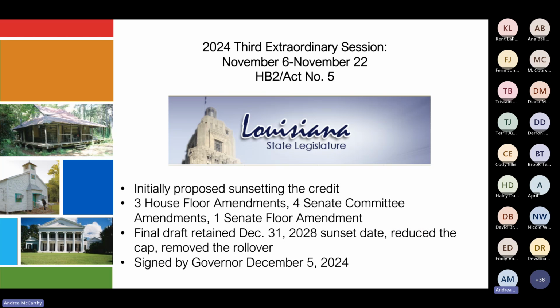And in the end, we were able to retain the sunset date of December 31st, 2028, which was the existing sunset date. But they did lower the overall cap of the program, and they removed our rollover, which is what allowed the unused cap to move forward to the next year. So this bill was signed by the governor just last week on December 5th. It is now referred to as Act Number 5.